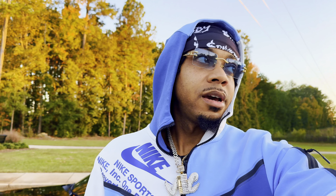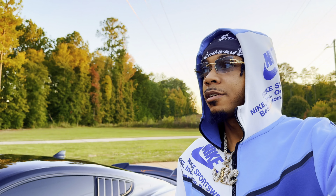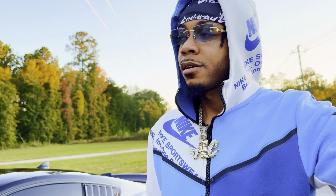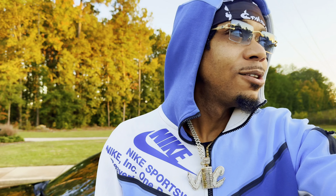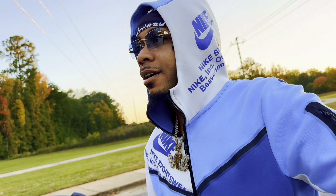Okay, first off, I'm gonna be going over how much this car costs before taxes. This car was $40,000. After taxes, it ended up being $47,000. Now, the monthly payments of this car, I'm not gonna tell y'all the exact number, but it was in the 700s.